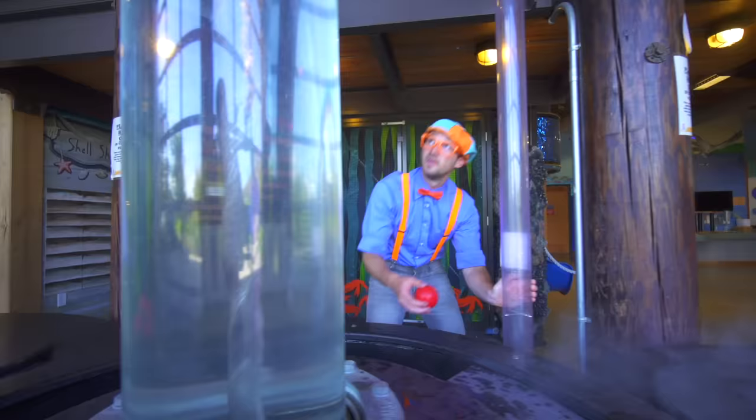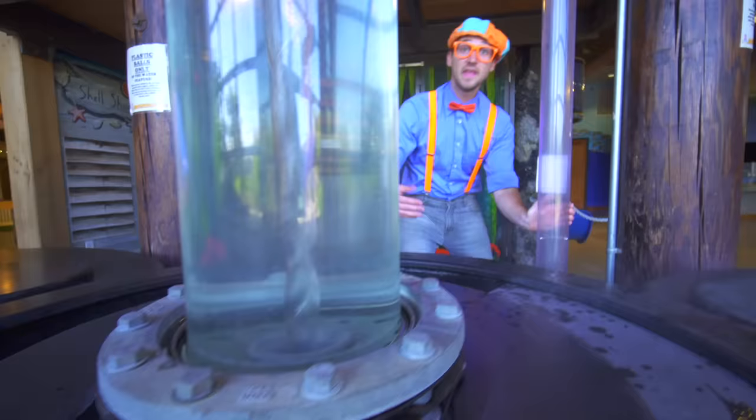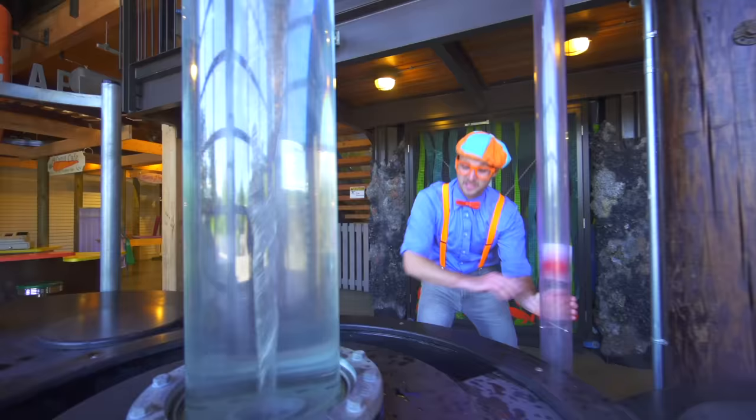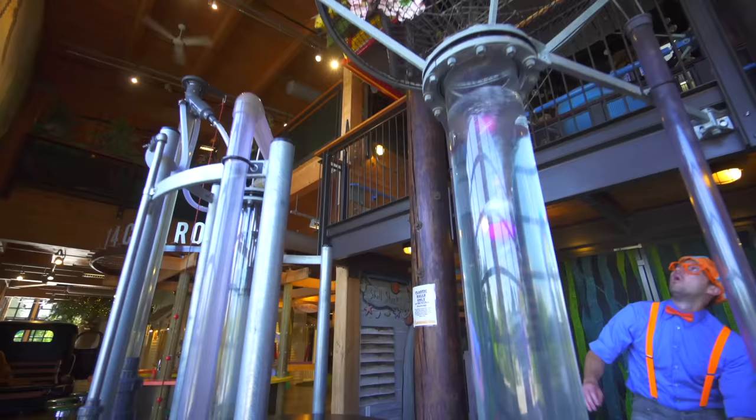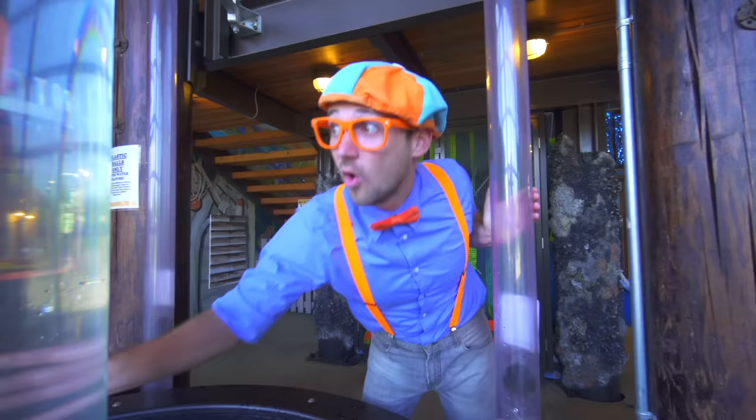Wow. I'm launching the balls up there. And then they go down the vortex. Okay. Just a couple more. Here we go, balls. Wow! Whoa! That is so cool! Whoa! This water vortex is so much fun!